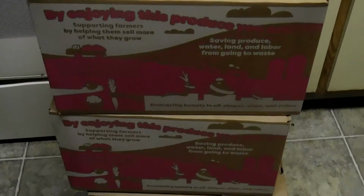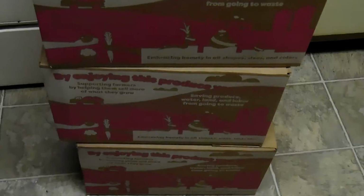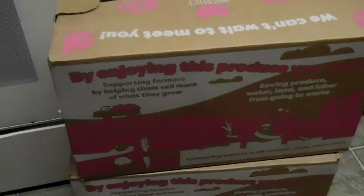Hey guys, so I have 3 Imperfect produce boxes. It's about $60 worth of stuff. Looks like a lot so far. There's 3 boxes, so I'll go ahead and show you guys what I got. I got some perishable items this time.